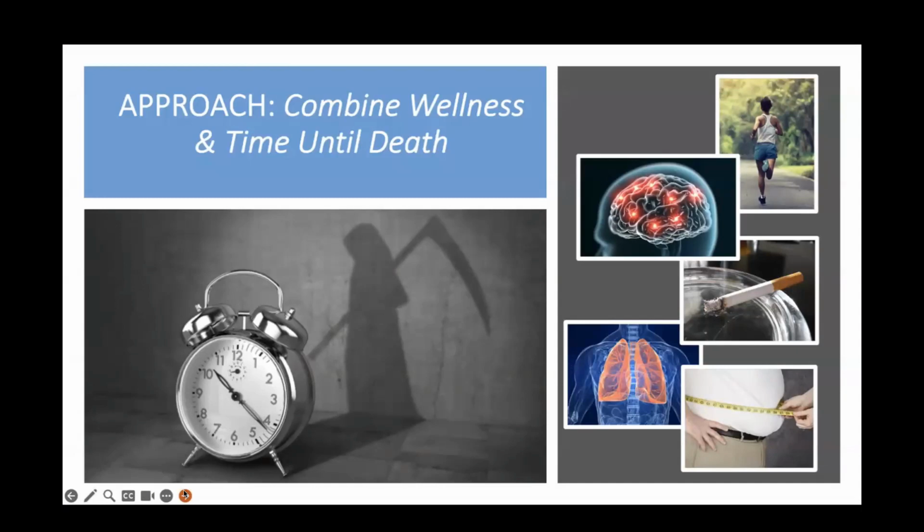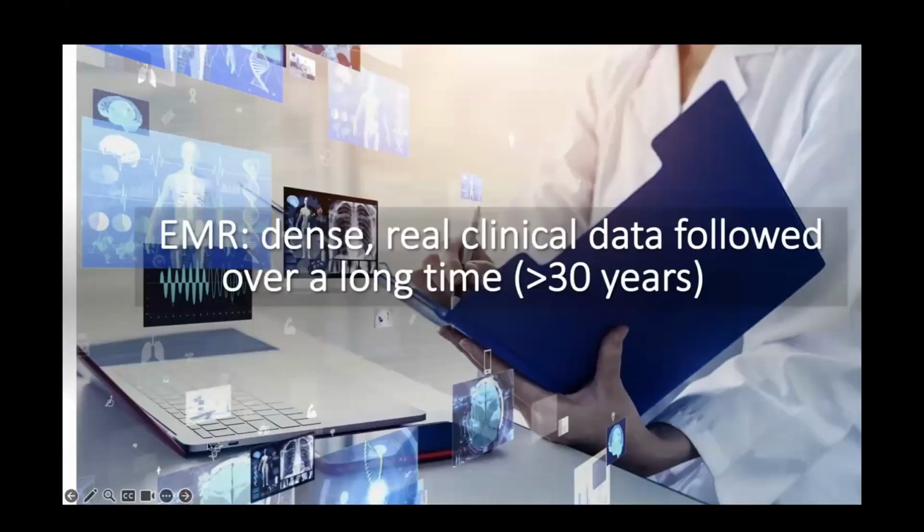So one of the questions we ask to begin with is, can we create a phenotypic clock that uniquely combines these two things? Not only can we combine these two important aspects of aging, but can we do it in the framework of the EMR, where perhaps at the end of the day, this could be implemented easily? So that's what we sought out to do, to marry these two major phenotypes into one. And what did we use to do that?